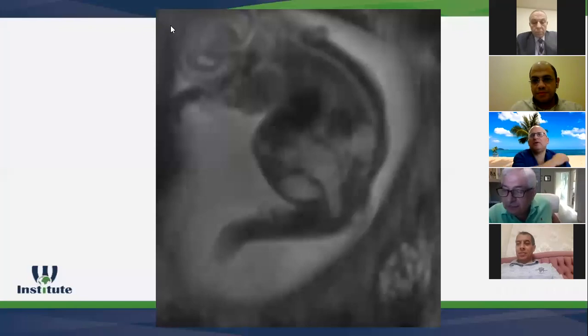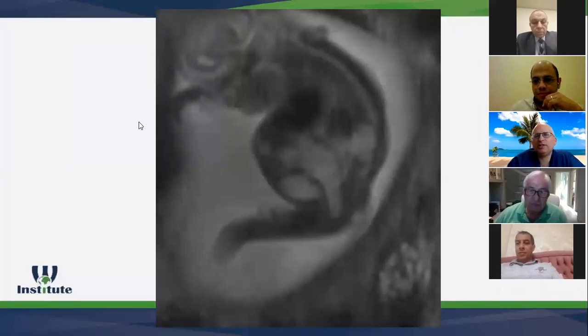This is a really cool image, Gunther and everybody else, of a fetal MRI. This is a 20-week fetus, and you can see the features of a cloaca here. You can see in the middle is a hydrocolpos, even in a fetus. And why is the hydrocolpos developing?